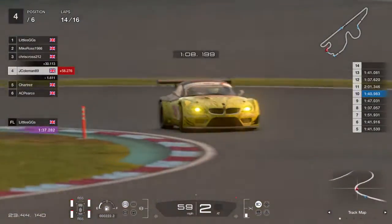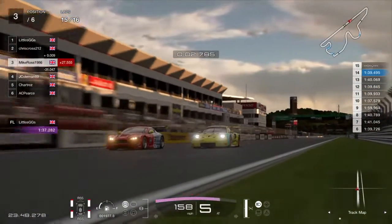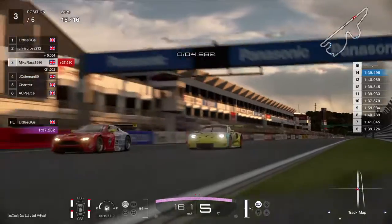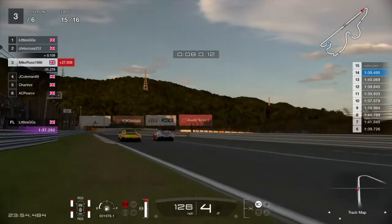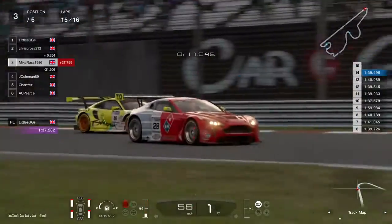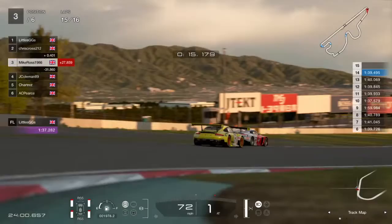If he does, doesn't, but he seems to go away with it. Right, here we go. So, cut back right at the right time. We've got Chris having a go at Mike. We'll come down into the first corner. Is Mike going to break late and double crack around the outside? No. Is he going to try and do the undercut to come back up the hill?